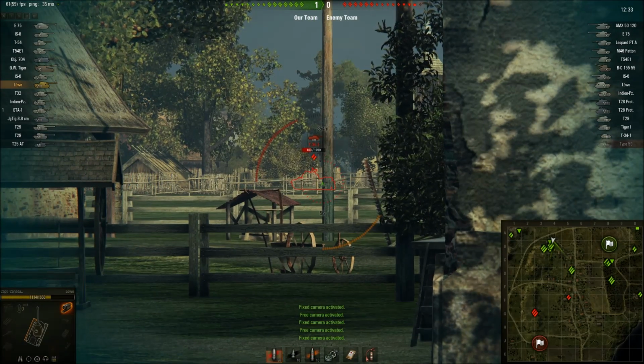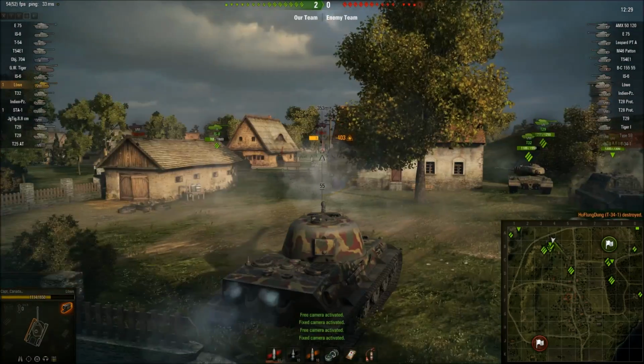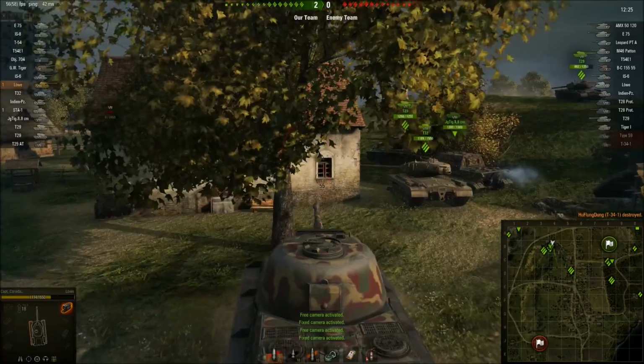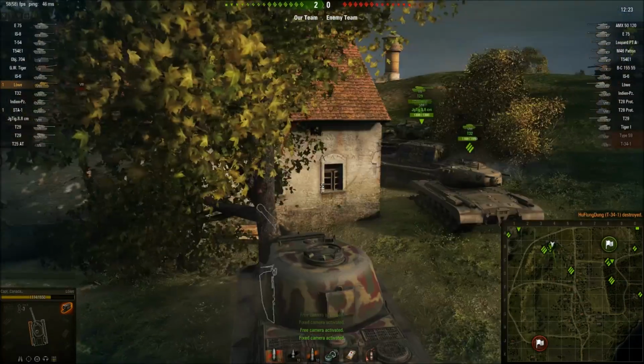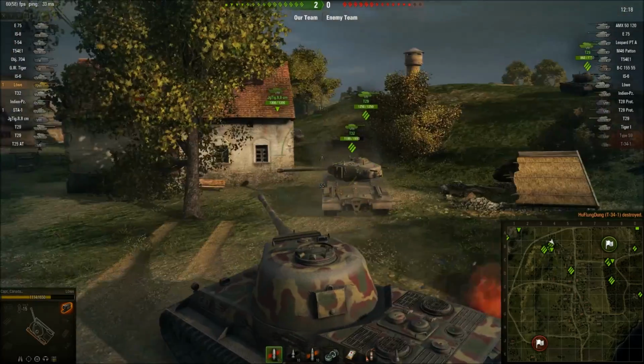So I got a very narrow shot at this guy here, so I'm fully aimed in. Get a really nice shot in on that guy, knocked his engine out, set him on fire, now he's dead, 1 kill for me.